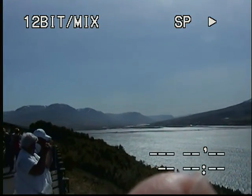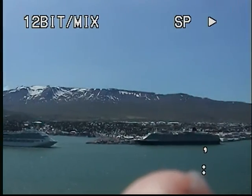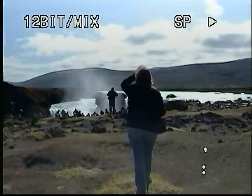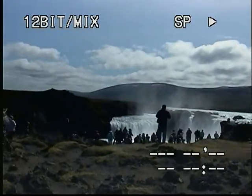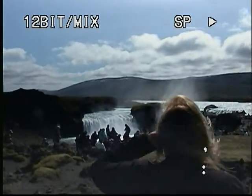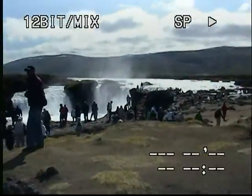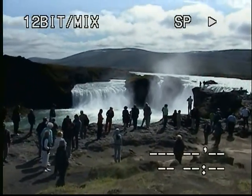The airport is down there. The end of the runway comes into the water. This is the waterfall. Wow.